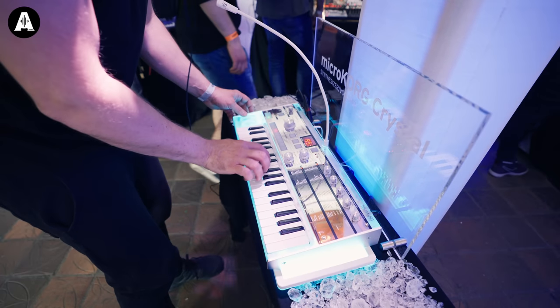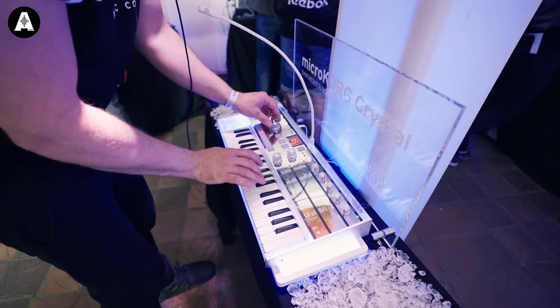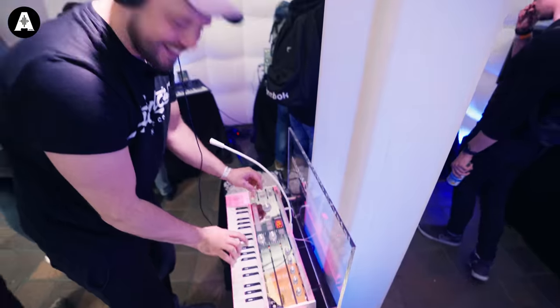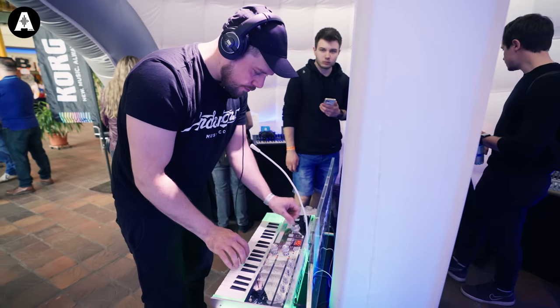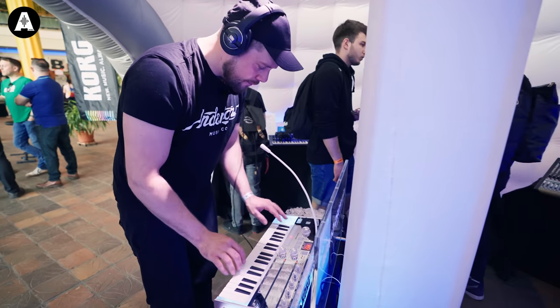Love some of these sounds. Yeah! Oh, it's got a whirly, I forgot it's got a whirly in it.